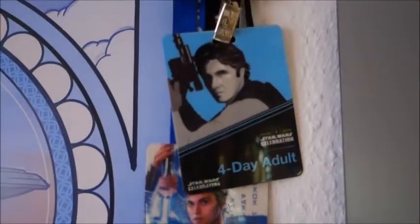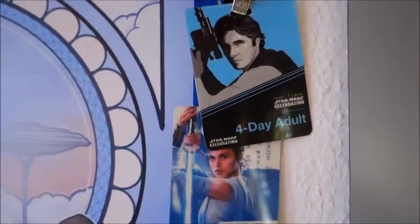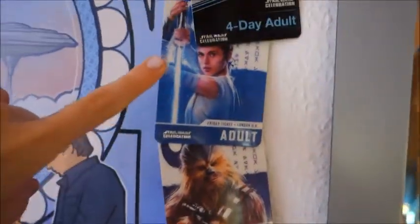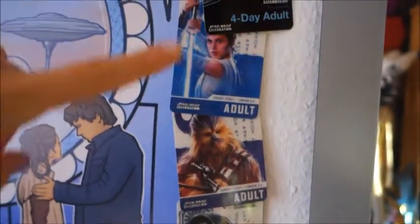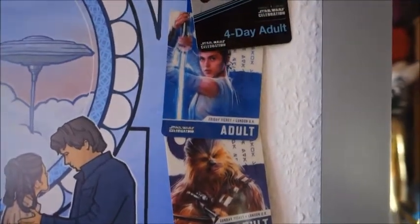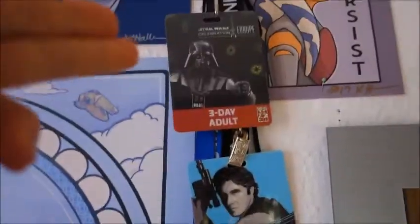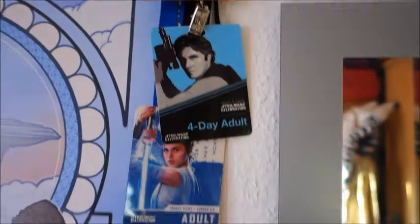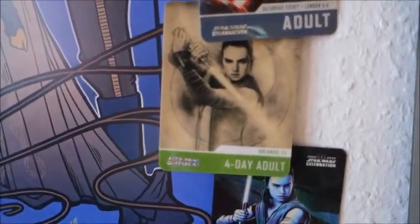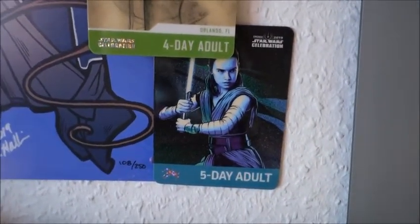So the next one was in Anaheim 2015. Yeah, so this is the one from Anaheim 2015. Then this was 2016 in London. We got three different badges because we got single badges for the 3 days, as we couldn't get a weekend ticket that time. The other ones were weekend tickets for all 3 days or all 4 days, I think. This one was Star Wars Celebration in Orlando 2017. And this one was 2019 in Chicago.